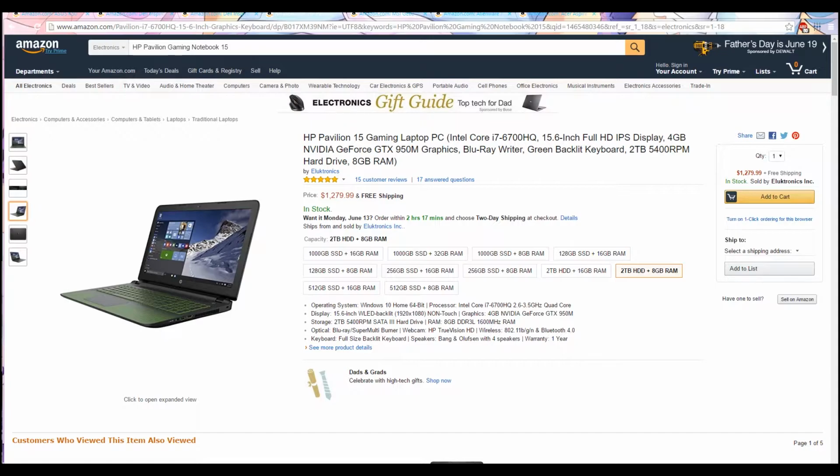This color green kind of looks like honeycomb or razor-ish, but when it comes to performance, a Core i7-6700HQ packed with a full HD 1080p display, and yes, the keyboard is backlit, which is color green, 8 gigs of RAM, a 2TB hard drive, and also an Nvidia GeForce 950M with 4 gigabytes of beastly VRAM. So when it comes to editing, this is actually welcome if you want to do some Photoshop or even Premiere.